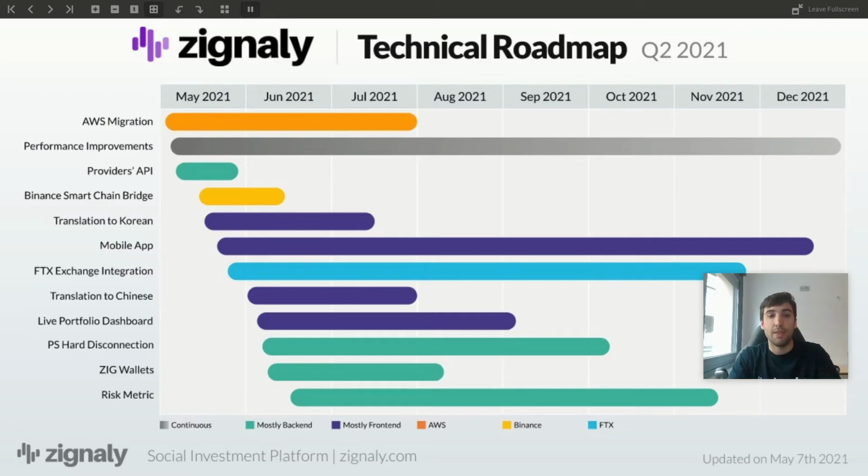The profit sharing hard disconnection is also one of the most requested features that we have. And we have been delaying it because it's difficult when you are disconnecting from a position which is using leverage. You have to take a lot of things into consideration, but we already have something planned and we expect to start working on this very soon. In the next 2 or 3 weeks we will start working on this.